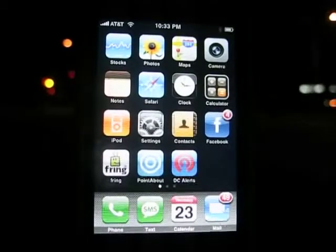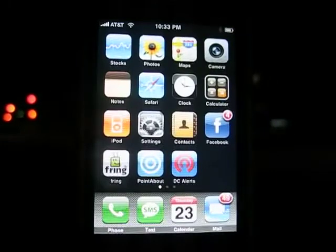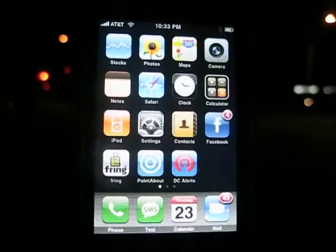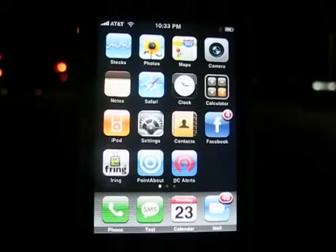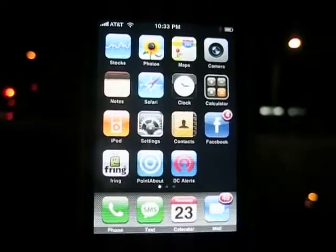I'd like to show you something that we have just released. It's our first private labeled version of the PointAbout application. So what I'm going to do in this video is first show you the regular PointAbout application and then show you the private labeled version.